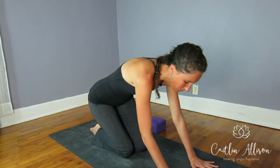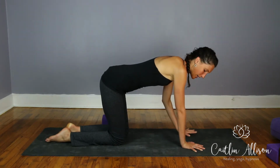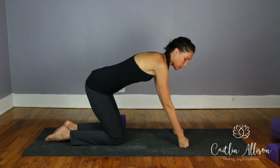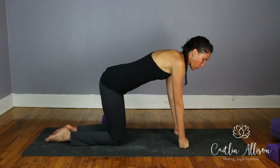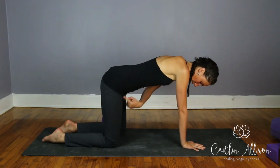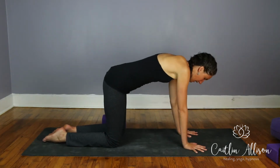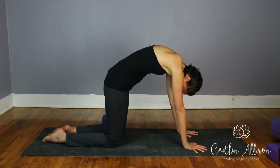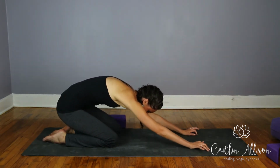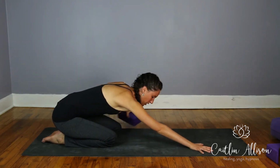So let's get started. Hands and knees, shoulders are right above your wrists. So a nice strong angle there. If it's too much in your wrists, you can either be on your fists or you can roll up a blanket so that you have a little more of an angle there. Your hips are right above your knees and your knees are about hip distance apart. So as you exhale, round up through your spine like an angry cat and slowly sink your hips back towards your heels. You might let your forehead rest on the floor or a block or book.